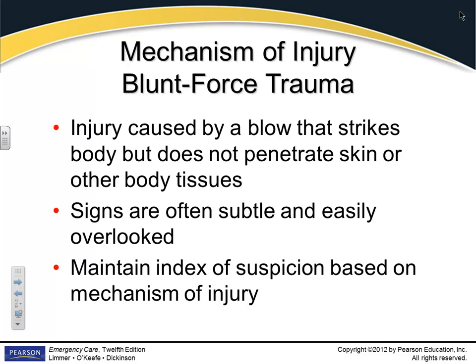Blunt force is a blow that strikes the body but does not penetrate the skin. You see this a lot: a baseball bat, a stick, something like that. Signs are often subtle and easily overlooked, especially on the trunk. You're looking for signs or indicators that there's an issue rather than the obvious bruising or deformities themselves in that area. Maintain that index of suspicion, and there's my term, based on that MOI.